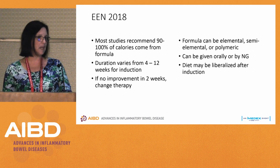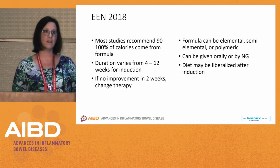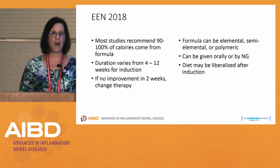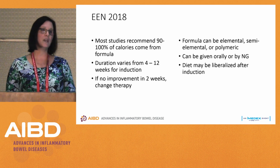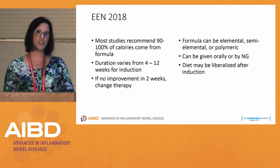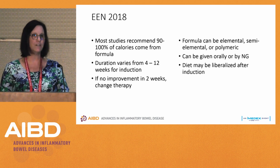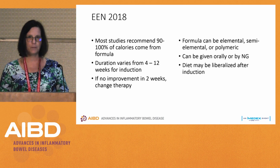The formulas can be either elemental, semi-elemental, or polymeric. It doesn't matter. They all have the same outcome. You can give it by NG. You can give it orally. And after induction, you can think about liberalizing the diet so that it's something that's a little bit easier for patients to stay on long term.